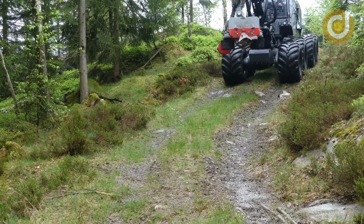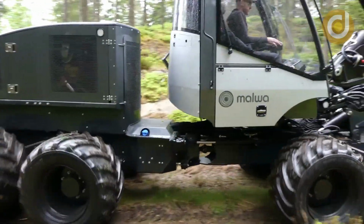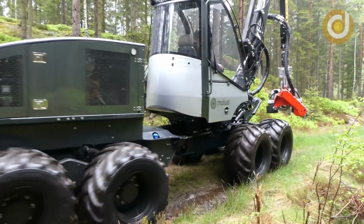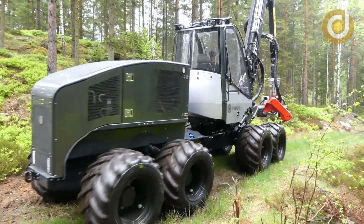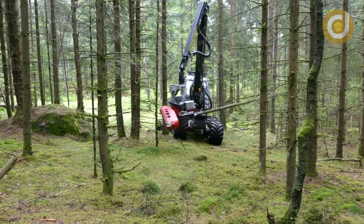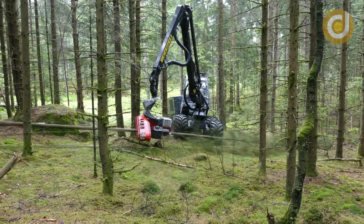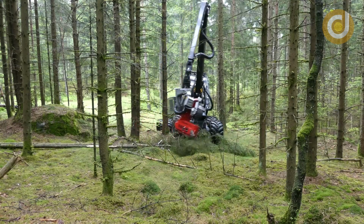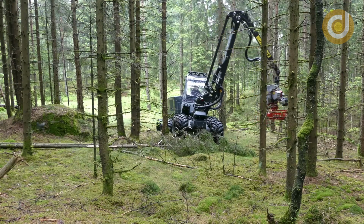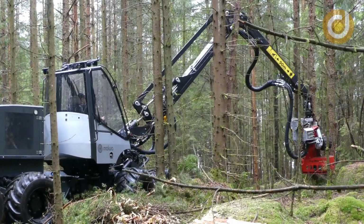The Mulwa 980 machine is a specialized device used for logging in forests. It is equipped with a powerful engine and can operate continuously for many hours. The machine has the ability to cut and split wood with high precision, making it a useful tool for loggers. With its design featuring 4 giant wheels and a large engine system, and a sharp blade with a diameter of up to 900 millimeters, it can easily cut large pieces of wood.